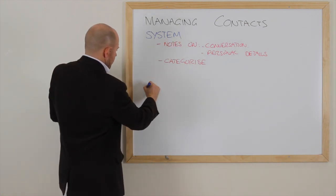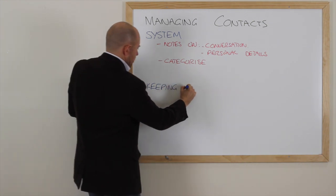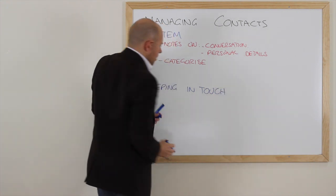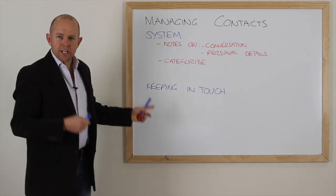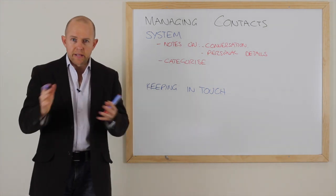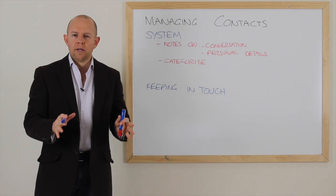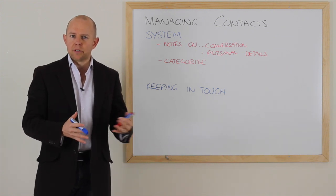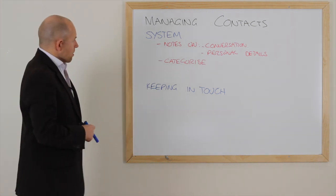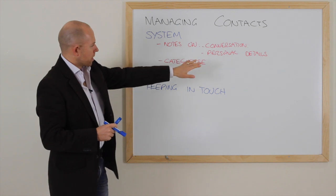So I'm going to jump ahead here a little bit, but your system, managing contacts, obviously you've got to have a system, but you use your system for keeping in touch. A good system will enable you to keep in touch in a leveraged way. It's impossible to try and remember who's interested in that and the other, and then try and fill out their emails one at a time. A good system enables you to do this in a very leveraged way. Look, that's probably the main thing. System, notes on conversation, personal details.